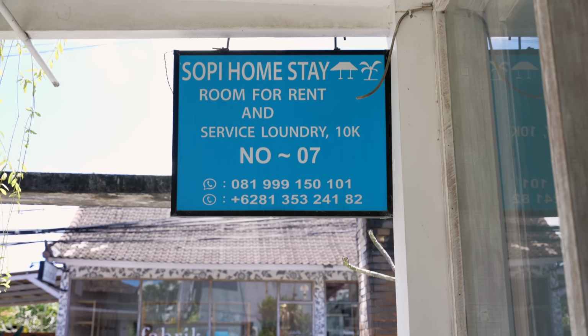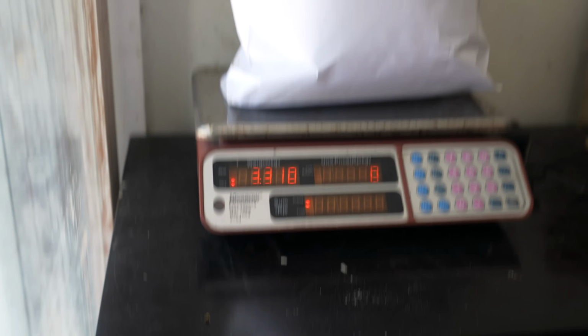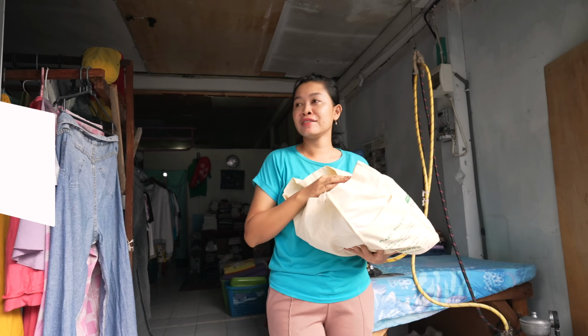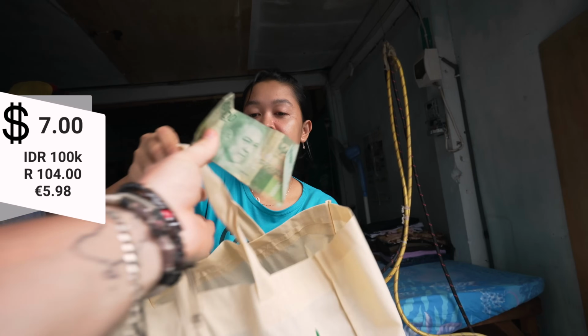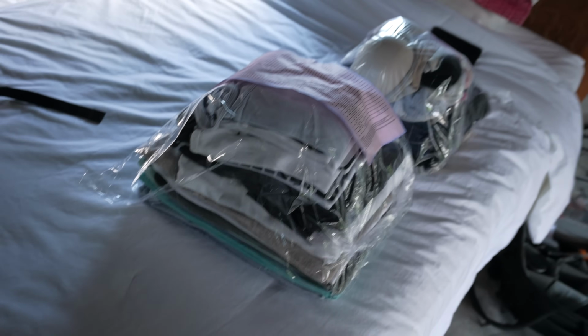Next up is laundry. So getting your clothes washed on the island is pretty much the easiest thing. You can drive 100 meters and find a laundromat right on the corner. Prices are around 15k per kilogram, so $1 per kg. Super cheap, super efficient. You'll get your clothes nice and fresh and folded up the next day. If you are staying in a hotel, definitely avoid using the hotel laundry service. You will be charged like 20 times more.